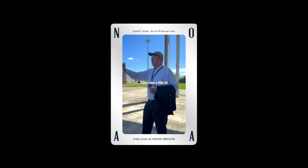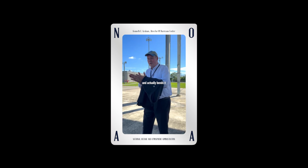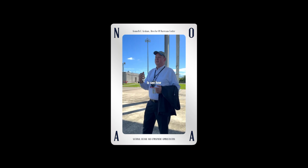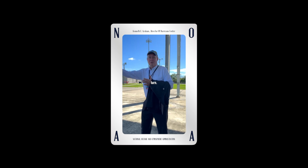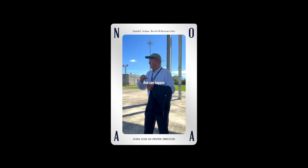So we want to look at whether you have a little bit of a trough of low pressure that steers the hurricane to the north and bends it back towards the east. We'll want to get the aircraft out there to see how strong it is. The stronger the trough, the more the hurricane will hit a wall and then turn. So we want to know the strength of those troughs. Or it may miss it, that can happen too.